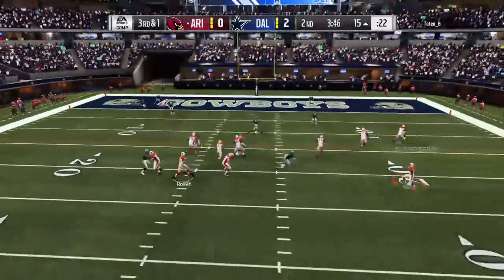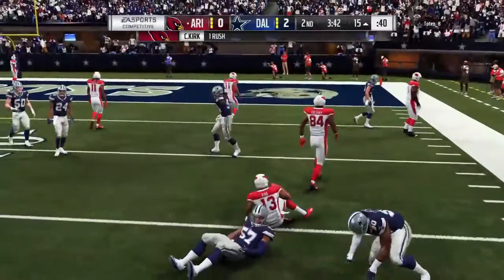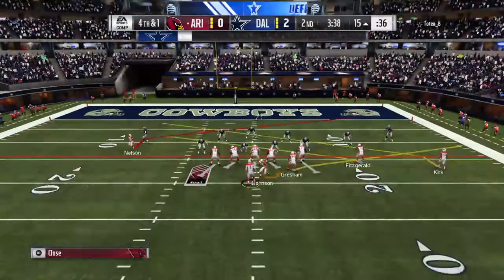On 3rd and 1, Rosen. He'll wind up being stopped for no gain, and it'll lead to a 4th down.